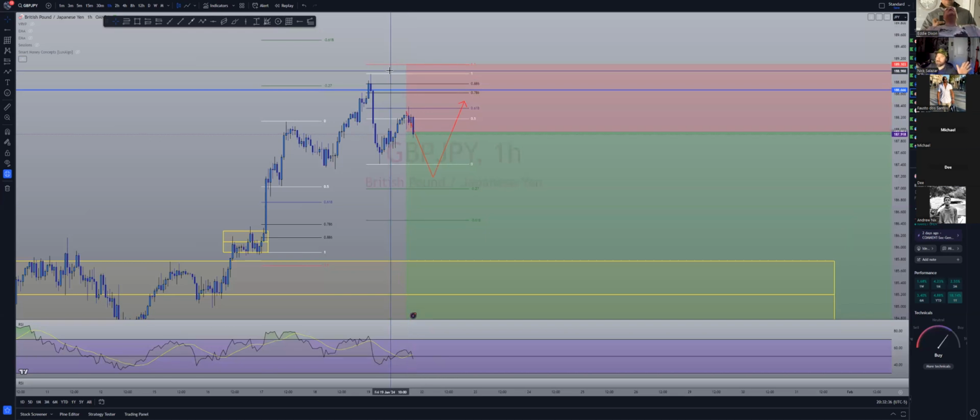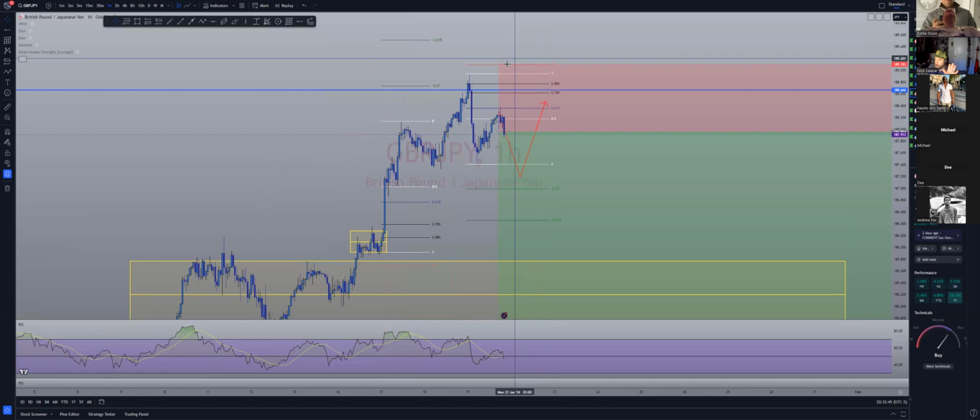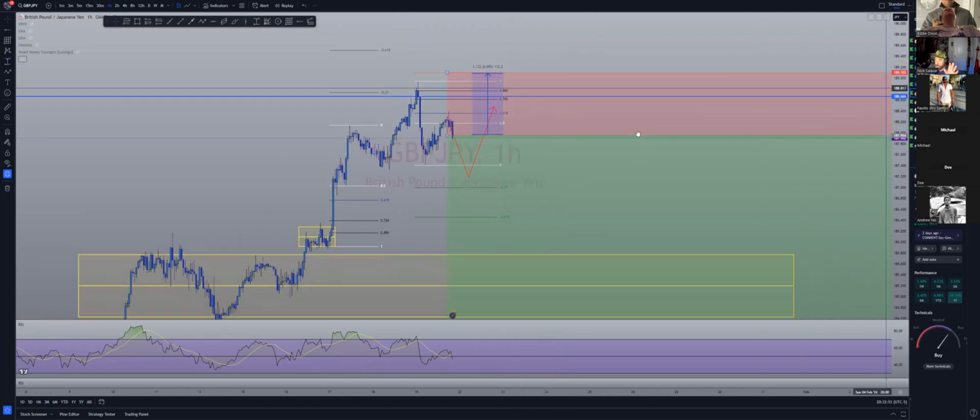Again, I'm a fan of doing this. It gets rid of the FOMO. It gets rid of the "I should have entered" feeling. Throw a little bit on it. Make sure you don't over leverage. Throw less than you normally would because your stop loss is higher than it normally would be. Your stop loss is now 100 pips, which is a pretty big stop loss.